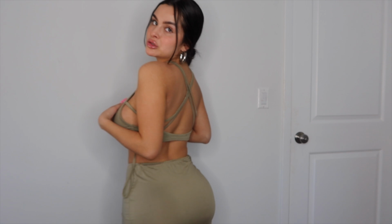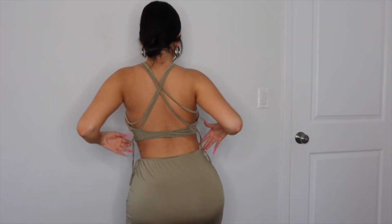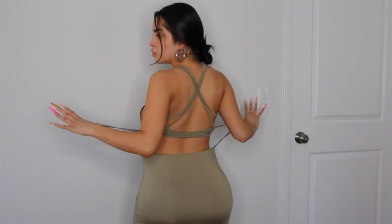So now next up we have this one, but this one is confusing me. I think I got the top part right. This is an olive two-piece longer set. So the back is super cute. It's all crisscross and all that stuff. But we have this right here. What is this? What is that?